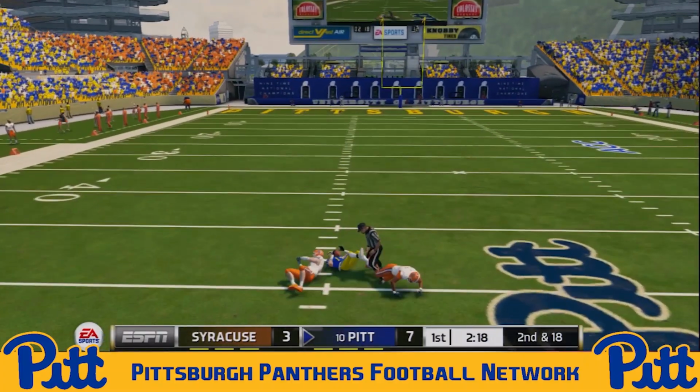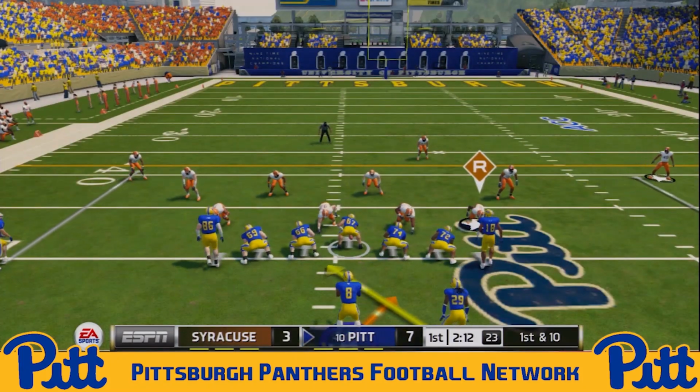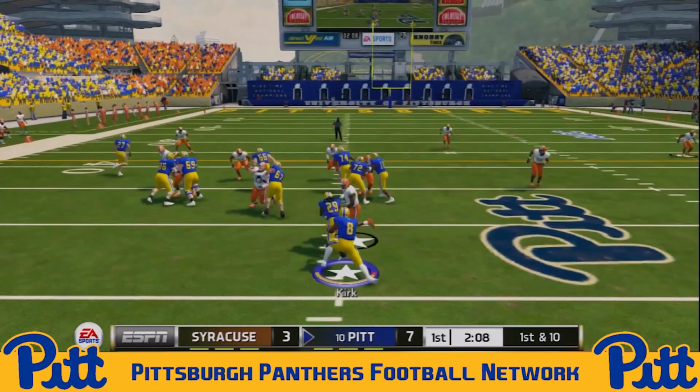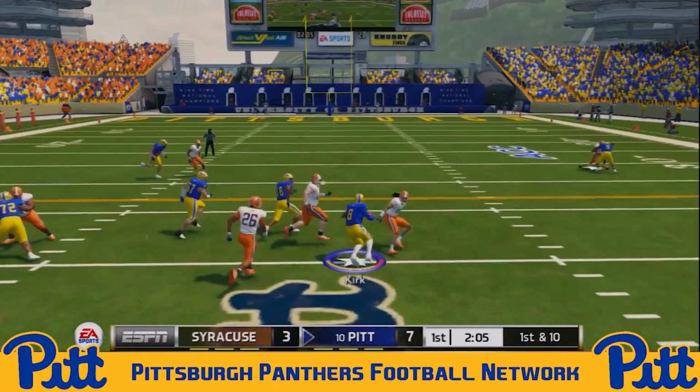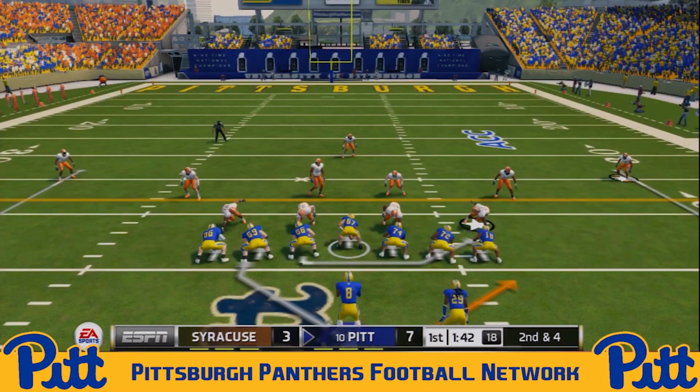He's got a man. Police in between 2 defenders comes back for the football and makes a great grab. 34-yard pickup for the Panthers, and they're quickly out near midfield. Kirk keeps it himself on 1st and 10. Dances around one Syracuse defender. Jukes past another. Picks up 6. 2nd and 4 now for Pitt.